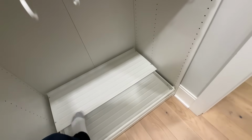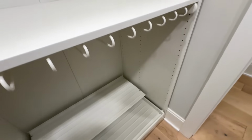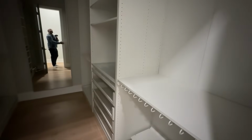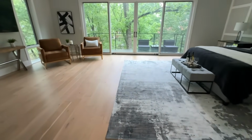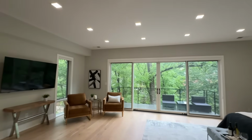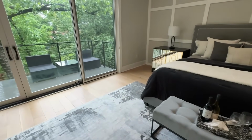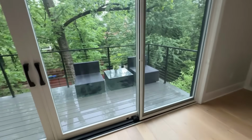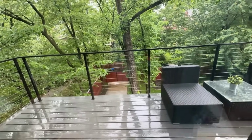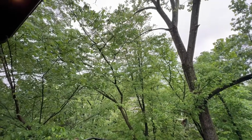I wonder what this is. Is it just, oh, okay. We got the little shoe drawer. You know, somebody will buy this house, but will that impact the value of the home, the quality of the construction? Now, this is a cool area. I like this, you know. Got the lighting. You got your own suite. Big old bathroom. Big old bedroom. We have our own private balcony that I can come out here and hang out, enjoy the trees.